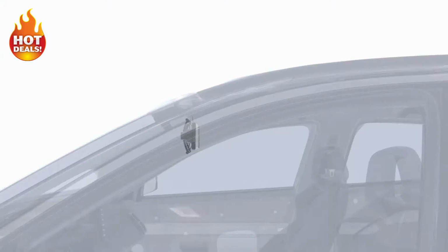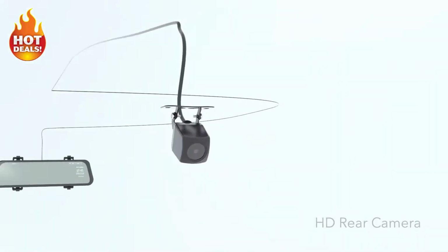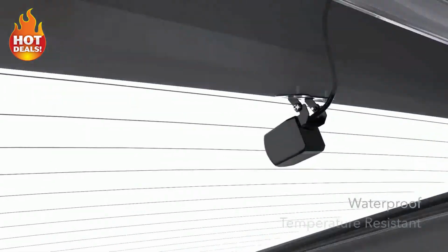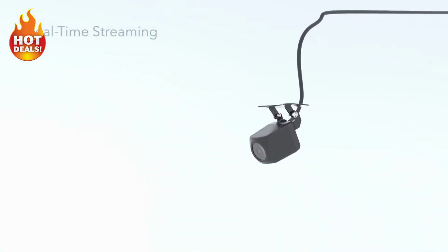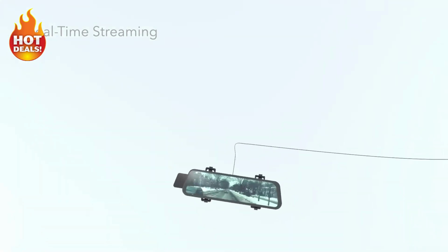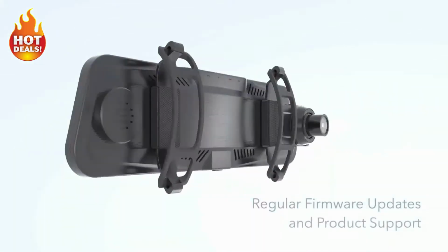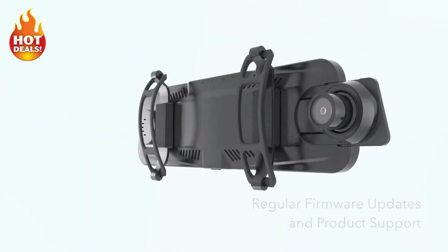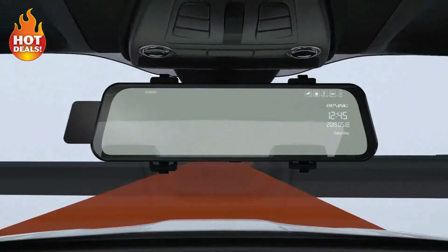As a dual-camera system, M1 also has a rear camera. The rear camera is waterproof and temperature-resistant. A wide-angle lens and real-time streaming helps you reduce blind spots. Regular firmware updates and product support means you can enjoy feature enhancements and improvements in performance and security.